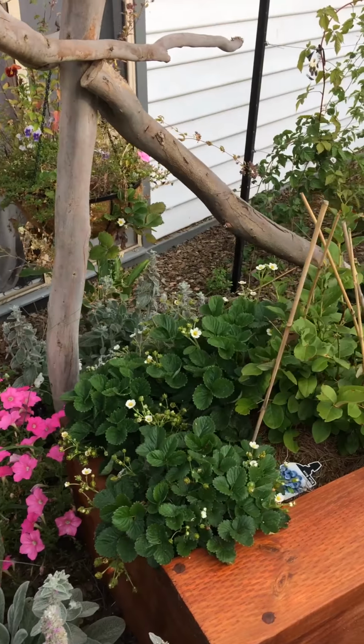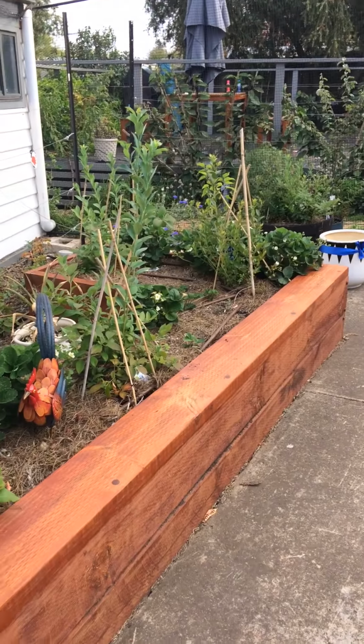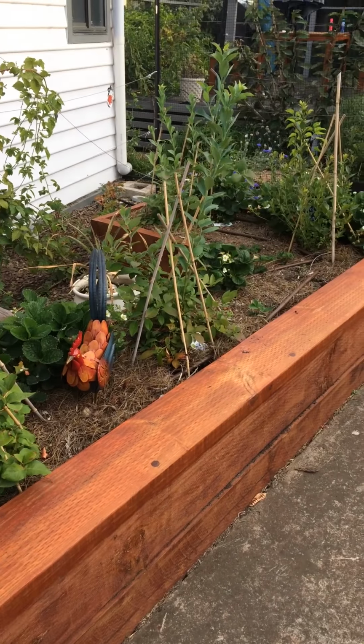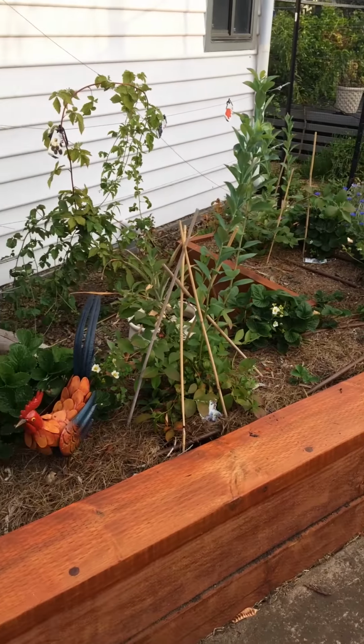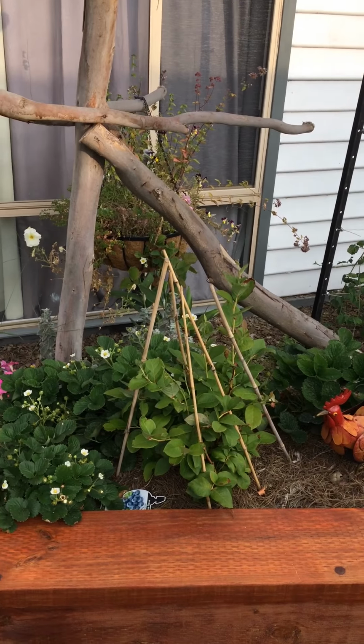So then along here we've got our blueberry bed, so that's in a sort of L shape along the edge of the path. So we've got 4 different varieties of blueberries planted in here, and they were planted in about September. So what's that, 4 months ago? It's now the end of January in 2018.